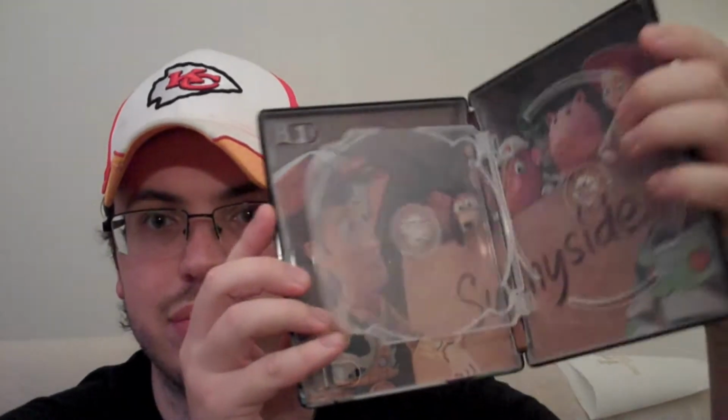Steelbook case, and you can just pop the discs in here. See, it has some cool artwork, and it has the room for the 3 discs. I plan on just keeping the discs in their original case and just displaying this separately, but it's a very nice case. It's very glossy, and I just really like it. The back has a picture of all the characters on it, or the 3 main characters.